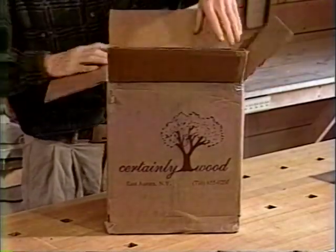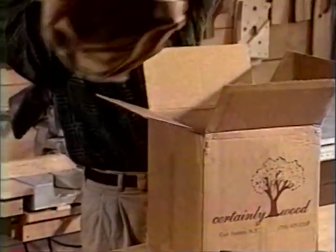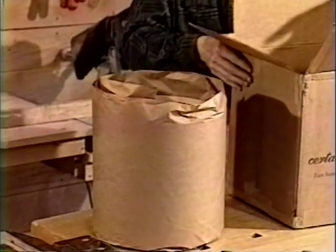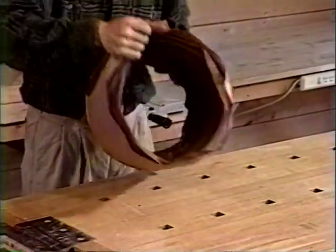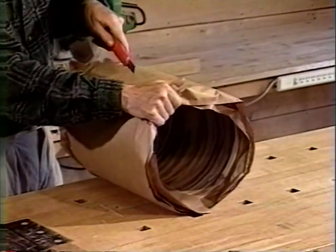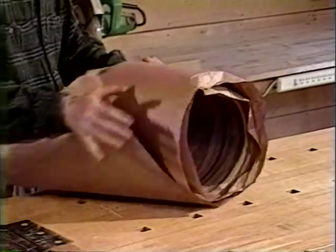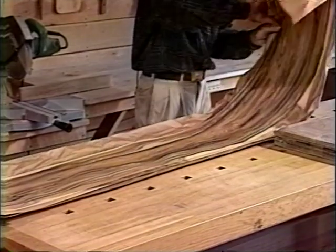Once you've purchased your veneer and it arrives, there are 2 things I always do right away. If you're getting full-length pieces, they will probably come like this. Let's take a look. Not only is this an easy way to ship long lengths, but it also protects them from damage. The first thing I do is unroll and lay the veneer flat.